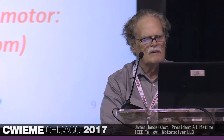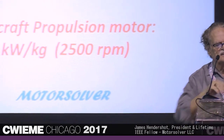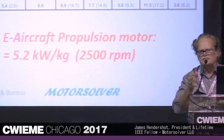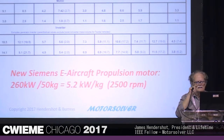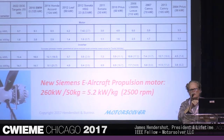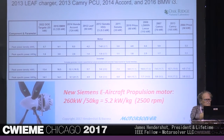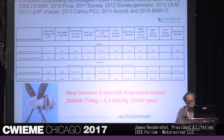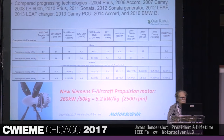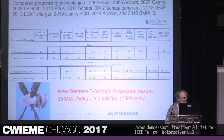This is a graph that's published by Oak Ridge Labs, and we're not going to study all this, but you can get copies of this. You might be interested in these comparisons. These are all of the electric cars, hybrid cars that Oak Ridge has tested, and this gives you the peak power density of, I believe, the motor and the inverter here. So you can compare those, and you'll see that the BMW is one of the highest, okay?